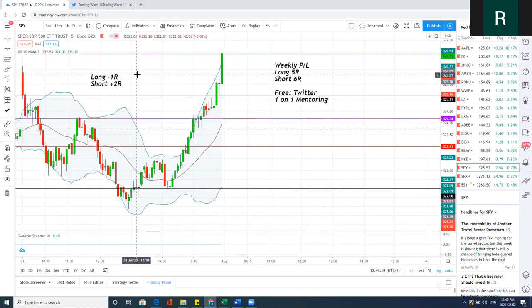So trading is a process. In order to execute at a high level like this, you need a system, you need rules, you need to follow them, and that just comes with time.